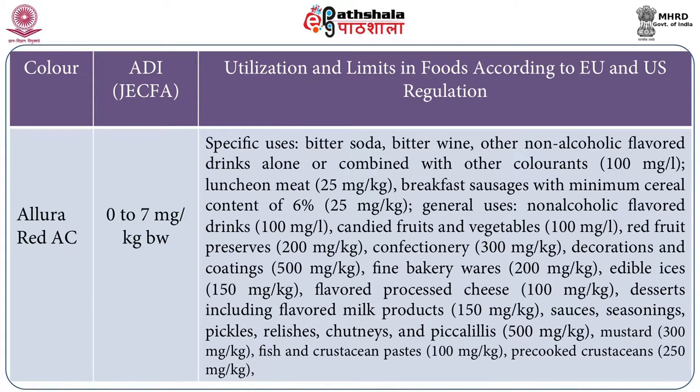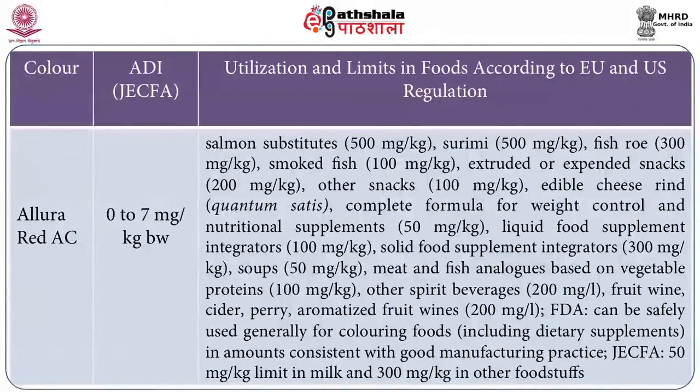It can also be applicable in meat, breakfast sausages with minimum cereal content of 6%. And the general uses include non-alcoholic flavored drinks, candied fruits and vegetables, red fruit preserves, confectionery, decoration and coating, fine bakery wares, edible ices, flavored processed cheese, desserts, including flavored milk products, sauces, seasonings, pickles, relishes, chutney, etc. It can also be added in mustard, fish products, pre-cooked products like surimi, fish roe, smoked fish, some extruded or expanded snacks, other snacks, edible cheese rind.